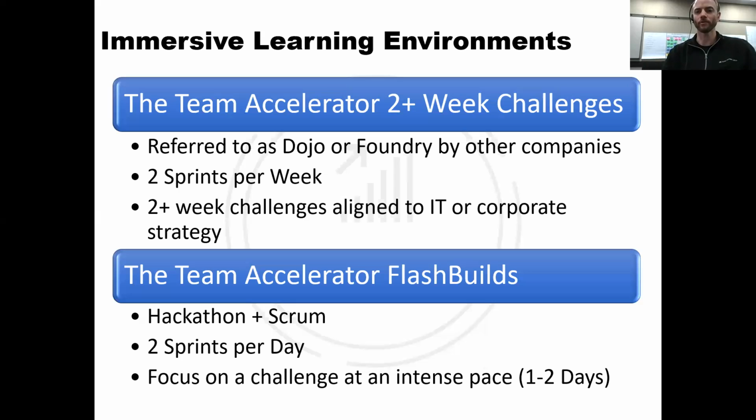Just the feedback loops are much increased even more than the 2+ week challenge. But it is a very fast-paced environment. Teams are focused for those 2 days, but at the end of it, from what I've seen, they're pretty exhausted, and they really don't want to go much beyond that. A lot of work does get done. In the retirement space, one of the teams that we worked with brought in a feature that normally would have taken them a couple sprints, and they were able to get it done in 2 days. But again, at the end, they were exhausted. So it is a much more intense-paced environment compared to the 2+ week challenge that we talked about earlier.